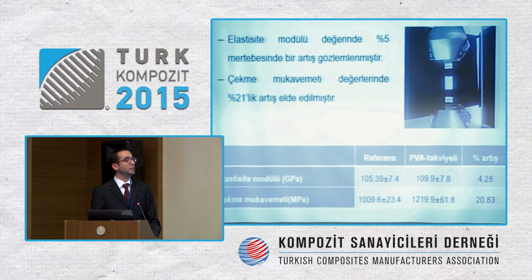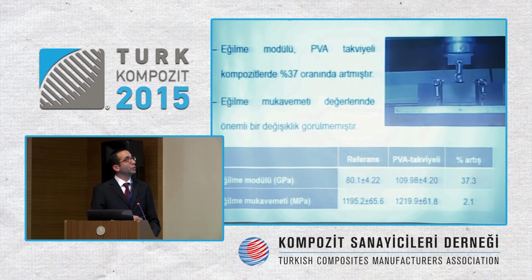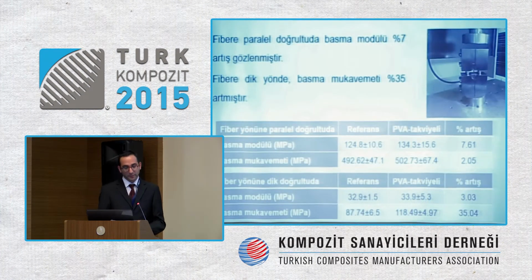In the tensile test in fiber, there was a 5% increase in tensile strength. Around a 21% increase was observed, and these values are in line with the literature when you compare it to the previous studies. In the 3-point bending test, we have seen a 37% increase, and in spinning strength, there was almost no difference.